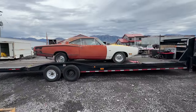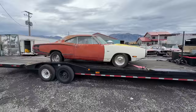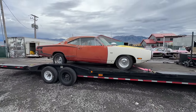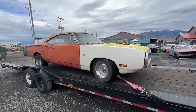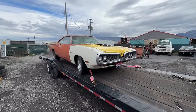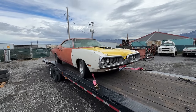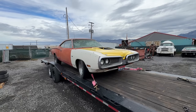Well, we got back to the yard late last night, and I'm still in love with this car. Again, dream come true. Anyway, I'm gonna finish up the video here for the first part on the Super B that I'm gonna call the Fugitive. And I'm gonna go order some parts. I think we're gonna try to make it run better with just the 383 for now and have fun.